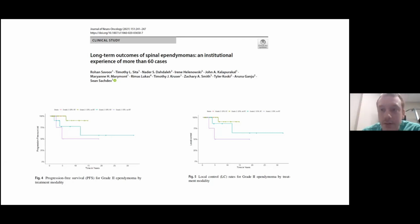Perfect. The only thing I would add to that is that there are historical series that are much larger than this, and they have shown the opposite result with respect to radiation. I would encourage you to look at those before you change your practice pattern. Good point. Thank you. Give us more details, Dr. Raghav. I'm not sure what you're talking about.